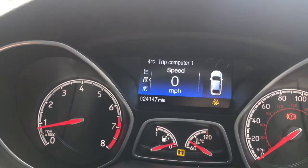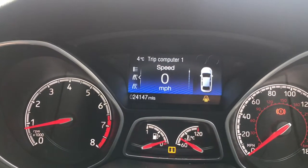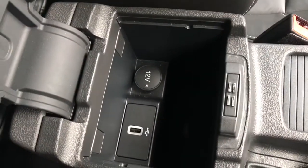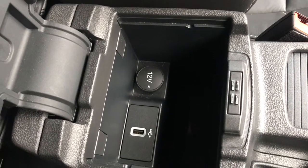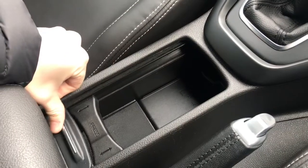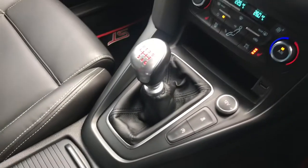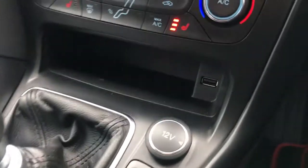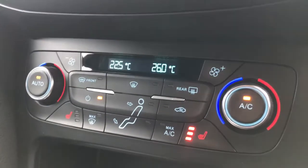It's currently on 24,147 miles, which is very good mileage for this vehicle. You've got your leather centre armrest with a 12-volt socket and a USB input. You've got your two hidden cup holders. It comes with a 6-speed manual gearbox. You've got your USB input there as well.